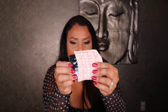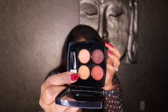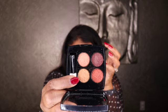So we move on to palette number 3, the quad number 3. This one is Tweed Fauve. Now this one is not bad. It's good. I like this one, but it's not as good as palette number 1 that I talked to you about. It's got this beautiful orange tan tweed casing, very pretty. So here is what it looks like inside. I actually did like this because it has a lot of color payoff. It really shows up and it looks really good. Here is a close-up of it. I love that tweed embossing, you guys.